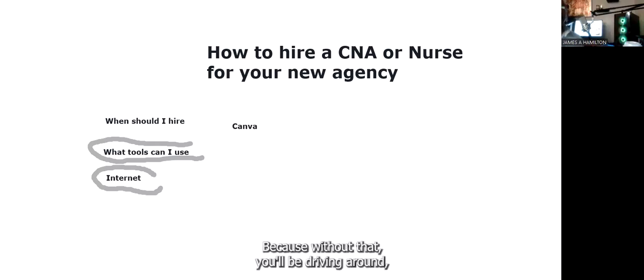The internet is going to help us a lot. The internet is going to be our friend, and it is actually going to be our first partner. We're going to partner with the internet.